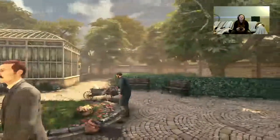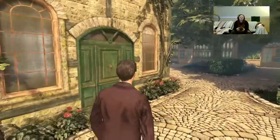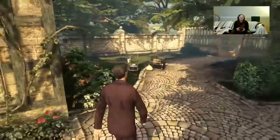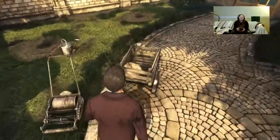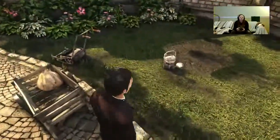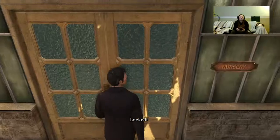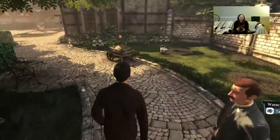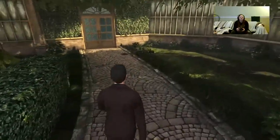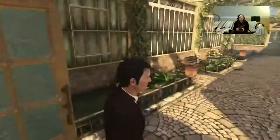Locked. Locked. Why? Locked. Probably locked too, isn't it? Oh, yes, open. Yay.